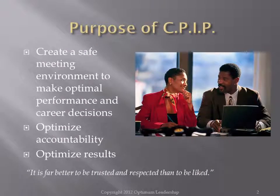What is the purpose of CPIP? The main purpose is to create a safe meeting environment. This environment would optimize the performance and the career decisions that are made both by the employee and the manager. This environment needs to be optimized with trust, and only then can we get to accountability and the best results possible.